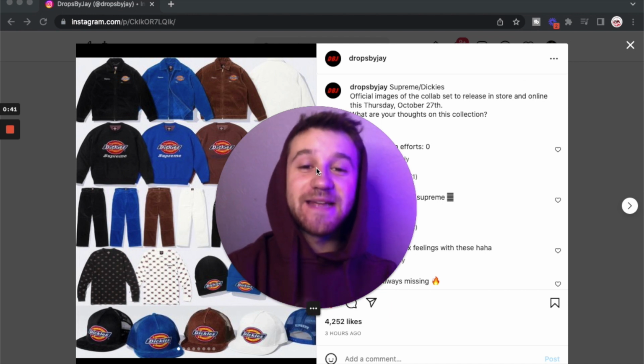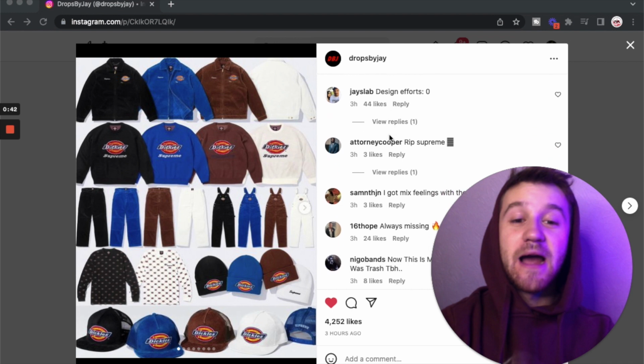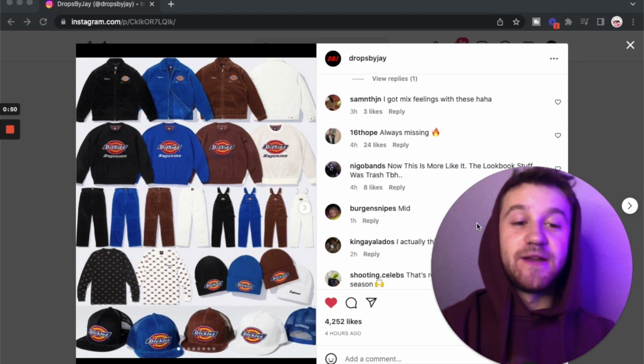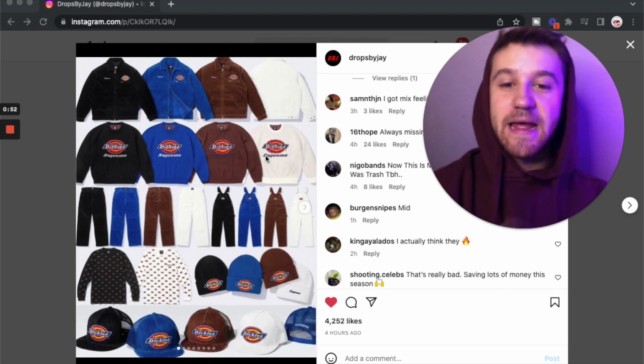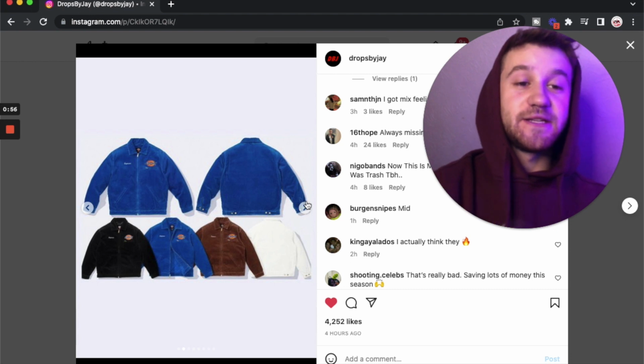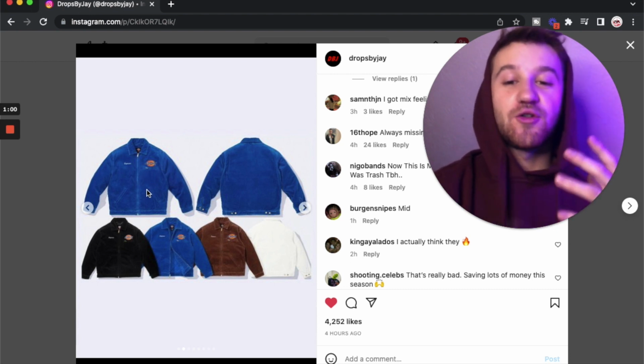But anyways, getting into these pieces, I guess I'm disagreeing with the people in the comments, but I actually think these are really fire. A lot of people really don't like it, but the corduroy and just the overall look of this collection I think is really solid. I like the colors that they use a lot.